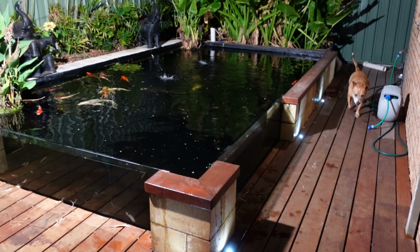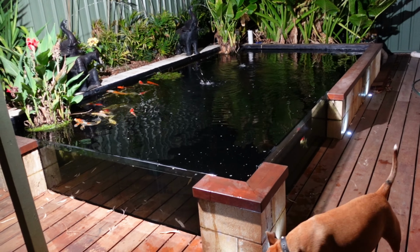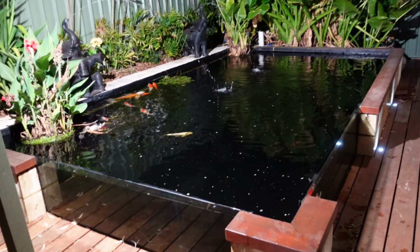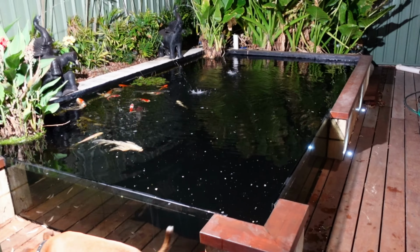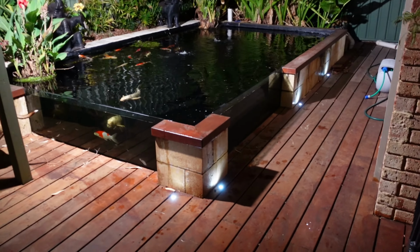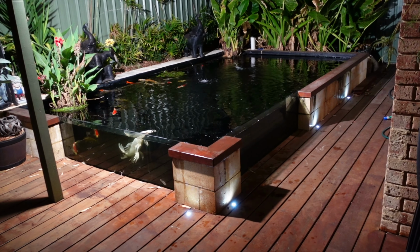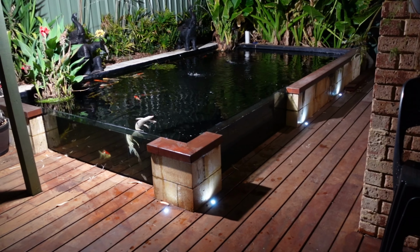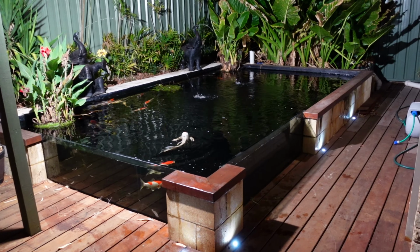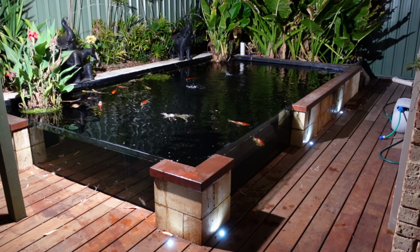I've lost about 5 to jumping, and they've all been 45 to 50 centimeters. They were always the biggest ones that jumped, and always when I first got them. It's bizarre. I guess because the bigger ones are not used to moving around as much, maybe. I don't know. There's got to be some sort of science behind it, or maybe there's a koi fish behavioralist that knows why. But anyway, guys, I'm going to wrap that one up there.